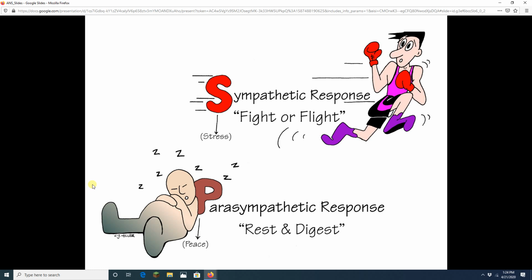Now, parasympathetic is nicknamed the rest and digest branch because it's going to have a lot to do with digestion, hence the word digest there. Plus, it's going to have things like blood pressure going down, heart rate going down. So these are good nicknames, and we're actually going to come back to these quite a bit.